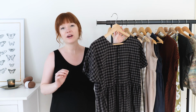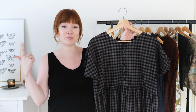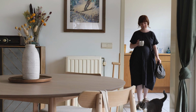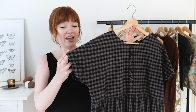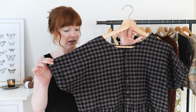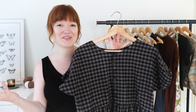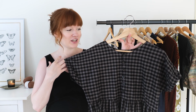What I really wanted to achieve with this dress in particular was something that was not just super comfortable for pregnancy, but also kept in mind postpartum and breastfeeding and everything that will come when baby is here. Of course, it looks kind of like pajamas, so it is very comfortable in that way. This is 100% cotton, and I really love the gingham fabric. This checkered fabric was really cheap, if I'm being honest, from my local fabric store, because I didn't want to invest too much.